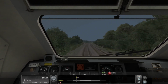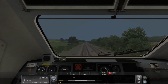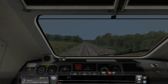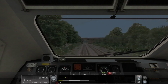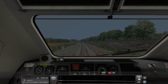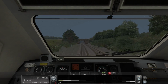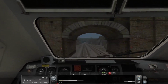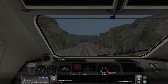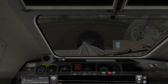So here I said it was featureless. No, this tunnel is a feature. Teach me to say something is featureless. I think this is the tunnel right here. This is definitely the tunnel right here.